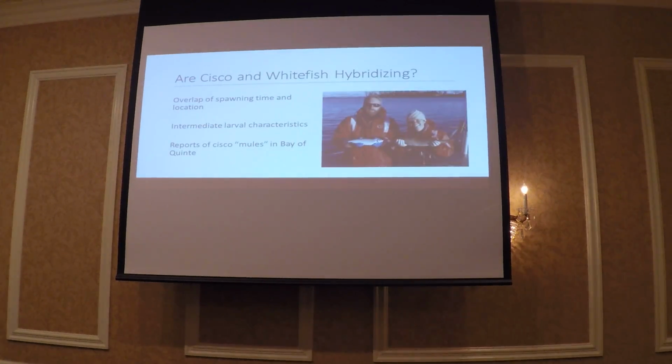Okay, so I mentioned those hybrids in that structure plot, those little bars that were half red and half green. We were concerned about the rate of hybridization between Cisco and whitefish for several different reasons. First of all, lake whitefish and Cisco, at least in Chameau Bay, are often spawning on the same substrate, but they are temporally segregated by about 2 weeks. So often the lake whitefish will come in and spawn and leave, and then about 2 weeks later the Cisco come in and spawn and leave. That's in a normal year.